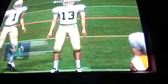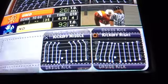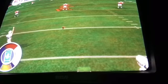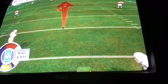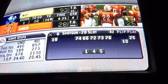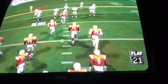And he tacks on the extra point. So with under 5 minutes to go here in the 4th, the score, Notre Dame 93, Maryland 28. Notre Dame to kick this one off. Number 22 and number 8 back to return. Here's the kick. Number 99 takes it to 36. They'll take over at the 36.